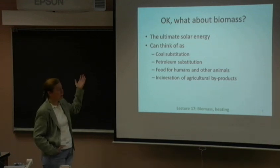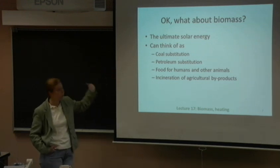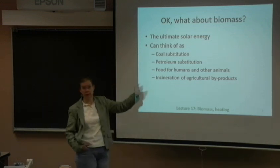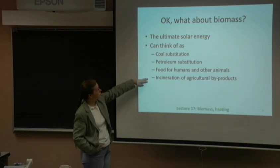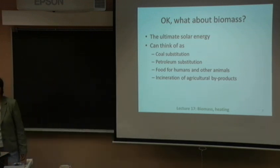So it's the ultimate solar energy because bio stuff comes from the sun. You can think of a coal substitution if you burn wood, for example, or some kind of solid fuel, or petroleum substitution if you're generating a liquid fuel such as ethanol. You can also think about it as food for people or animals. And you can also burn agricultural byproducts and generate heat to drive something.